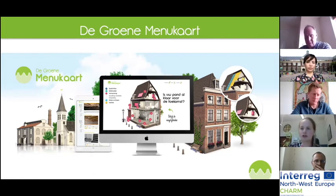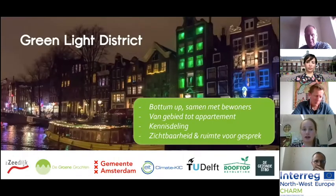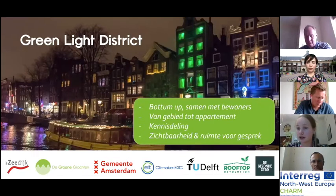So we try to make this understandable within the red light district for homeowners to do this themselves as well. And as I said, we really want to work with the people who are living in this neighborhood, but also who are working in this area, because you have lots of shop owners, restaurants, and all of them are part of this big challenge to work together.